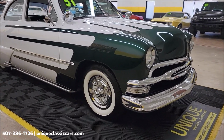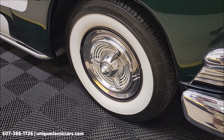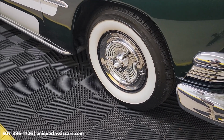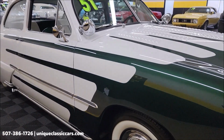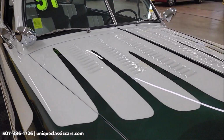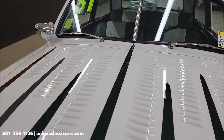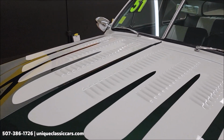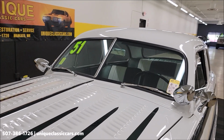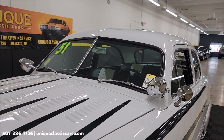Riding on the classic tri-spinner wheel cover, wide white wall radials. Those are Coker classics, by the way. Lake pipes. That vented hood. Another custom old school look down the scallops. A lot of things to look on this car. It's pretty cool. The spotlights, chrome looks good.